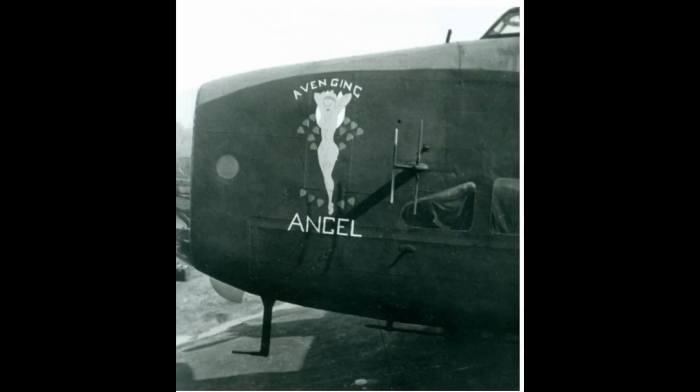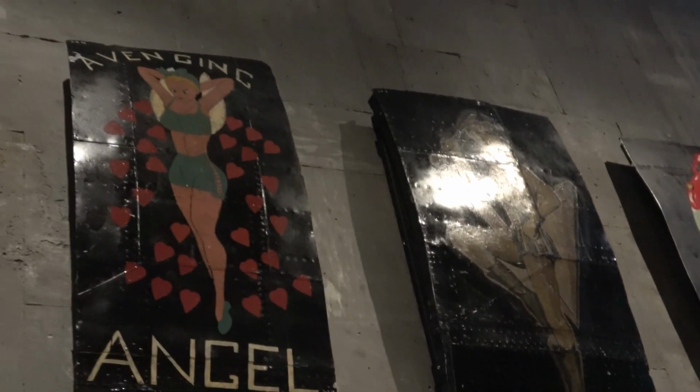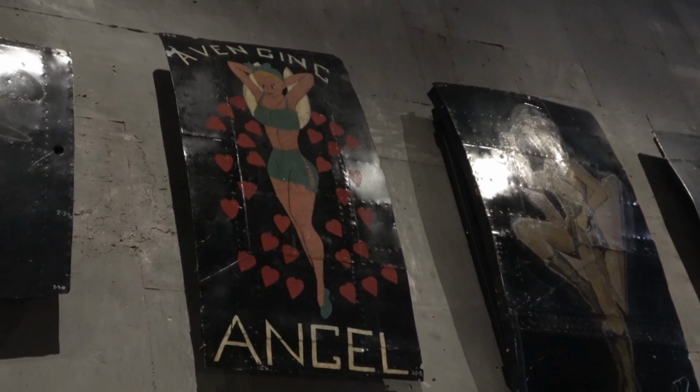The 30th operation was flown by Wing Commander McDonald to Duisburg. Following this operation, the artist painted operational wings, a tour for a crew with 30 operations, plus a large red heart with a single wing. Avenging Angel finished the war with 70 operations, the last to Wangerooge on May 25th of 1945.